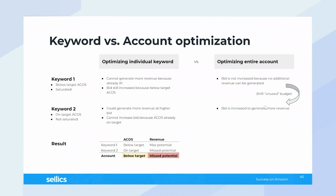And so the bid is increased to generate more revenue despite this one being on target. So that the end effect will be that for the second one, you'll actually be not on target. So I apologize here, you'll be above target, right? So for keyword two, your ACOS will be higher than your target ACOS. But as a whole, because you have keyword one that is below the target, on average, you will be on target. Okay, so that means that you're maxing out the revenue potential and you're offsetting because one is below target and there's essentially free budget. You're shifting this budget to another keyword and you're optimizing so that you generate more revenue.